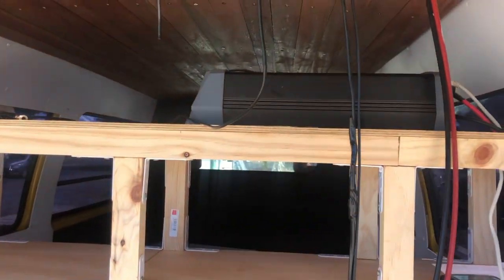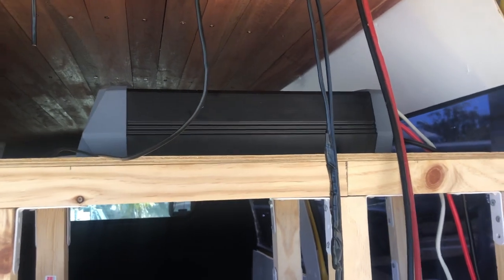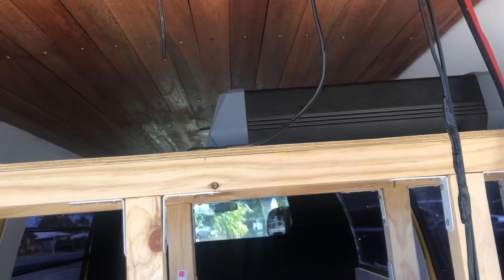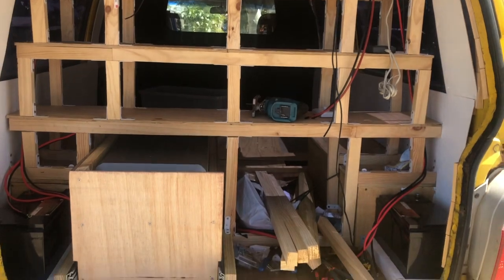He has been doing the power stuff, the electrical stuff, but he's run into a little hiccup with that. His plan is to get back onto that tomorrow and try and get it done. Good job, Bob. Loving it.